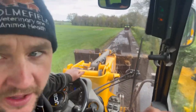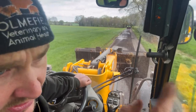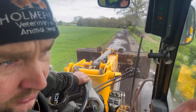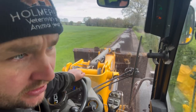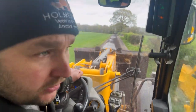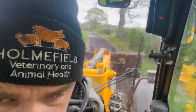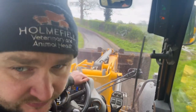You see over there, that last field I drilled with spring barley? It looks a bit bare on that hillside. I wonder if the birds have had it or it's not come yet. But the rest of the fields are looking fantastic. I'll show you in a minute.